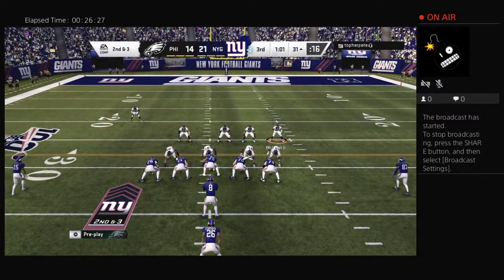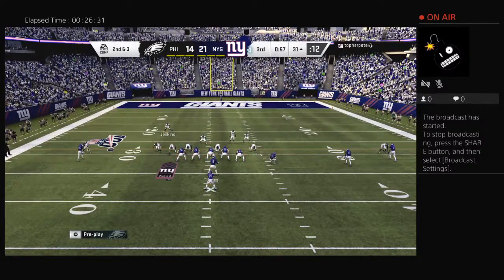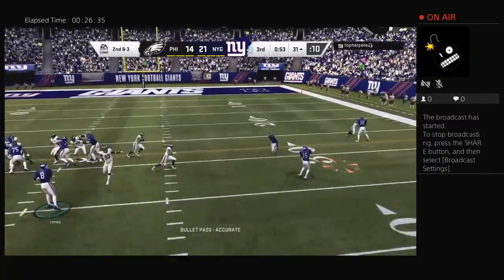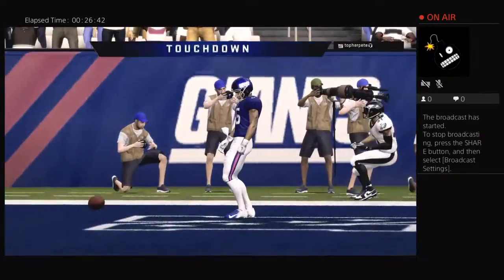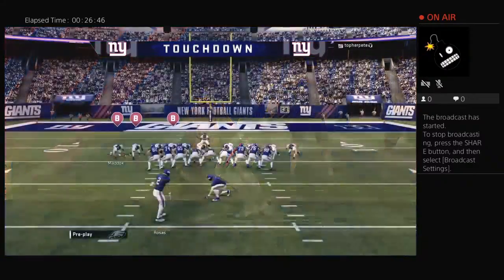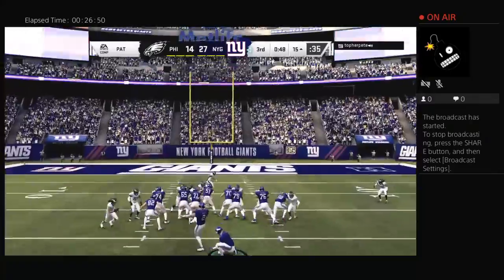Check 26, check 26. Check 53. He completes it to Tate. He'll get the 1st down and more inside the 20. Touchdown, Giants! Golden Tate, 31 yards. And the Giants are able to add on to their lead.